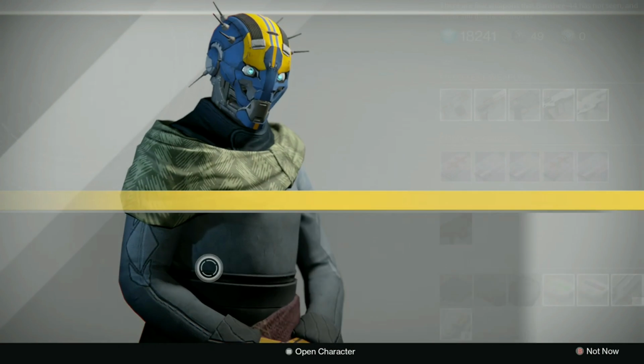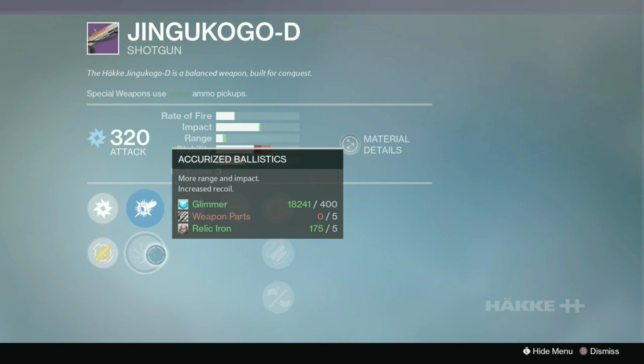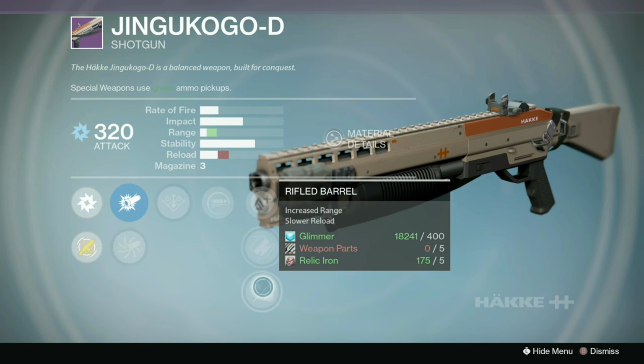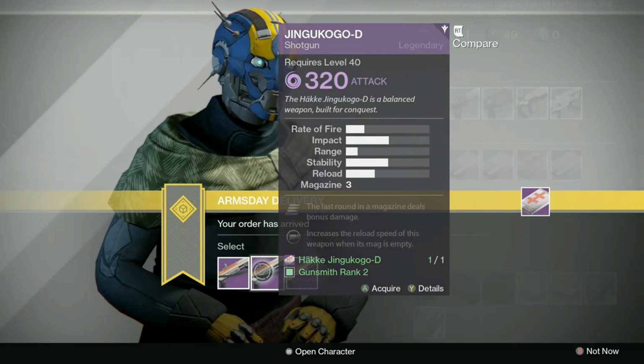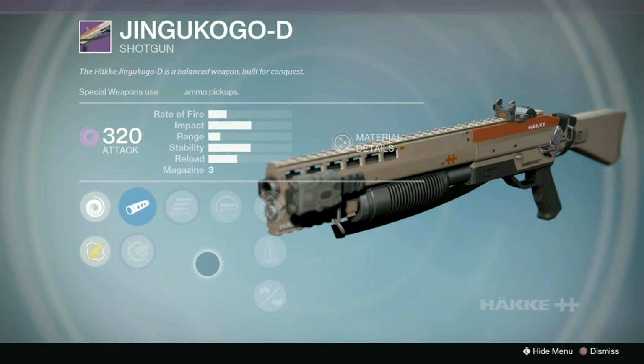Now I'm looking for a roll with Full Auto on, mainly for PvE, which I don't think we've got this week. Accurized Ballistics, Danger Close, Spray and Play, Lightweight, Fitted Stock and a rifled barrel. If it was up to me, I'd hold on to the package this week if I was you guys and just wait for next week, wait until there's a better roll.